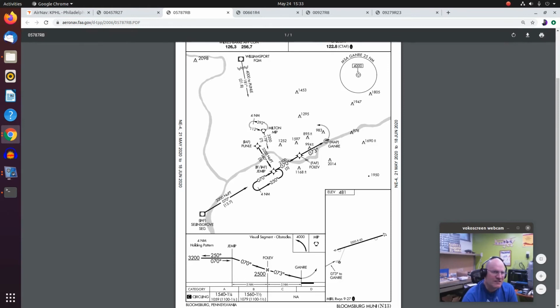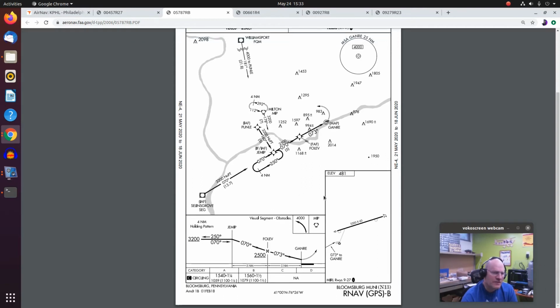All right, minimum sector altitude, 4,000 up here. Of course, we see the river. We see some obstacles and such around here. If we look at the Aerodrome Sketch, it's pretty boring. Here we have our approach path. Here's the runway. Of course, I just realized that they have the beacon in the wrong place, because the beacon's really over here now. Maybe somebody should update that.